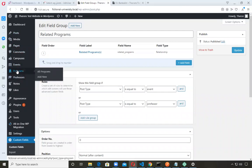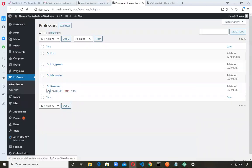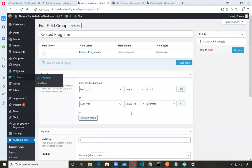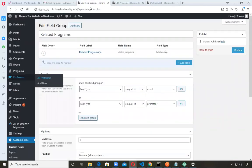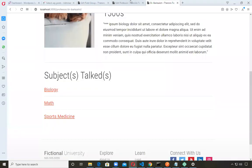Let me just show you right here. If I say all professors, I'm going to open that up in a new tab and get back to Barksalot. So this particular plugin only shows the field if you're editing a professor or a given event. In this case, we happen to be editing a professor, so it's going to show up. And here's the actual field itself. Inside of here, we're pulling in all of the programs inside of this plugin.